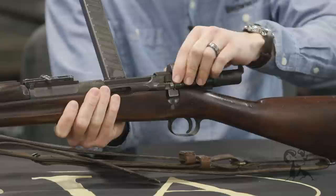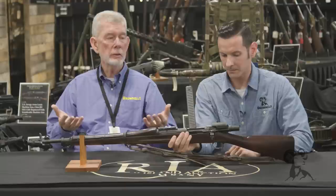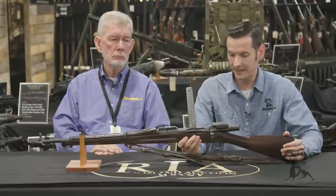And that top piece is a piece of solid steel that's part of the blowback system. It adds weight to the system to manage the recoil. Just a big chunk of steel is all it is. But that is the Pedersen device.